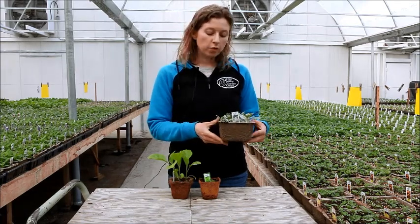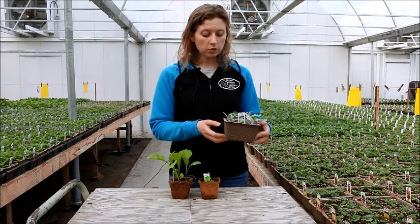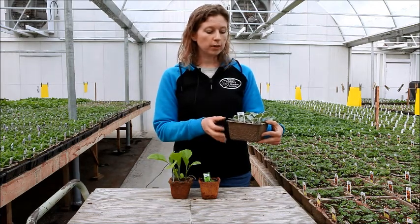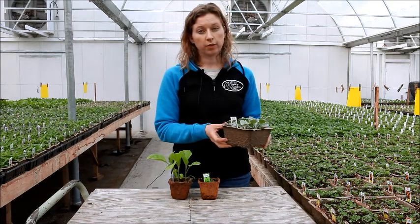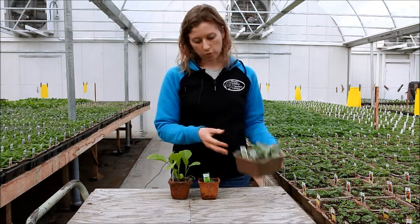An added feature of a peat moss pot is that they can absorb water. So this helps us with conserving water, and also it helps us on those really hot days because it will sustain the plant's moisture levels a little longer than plastic. They're stronger too if you ever get to feel one.